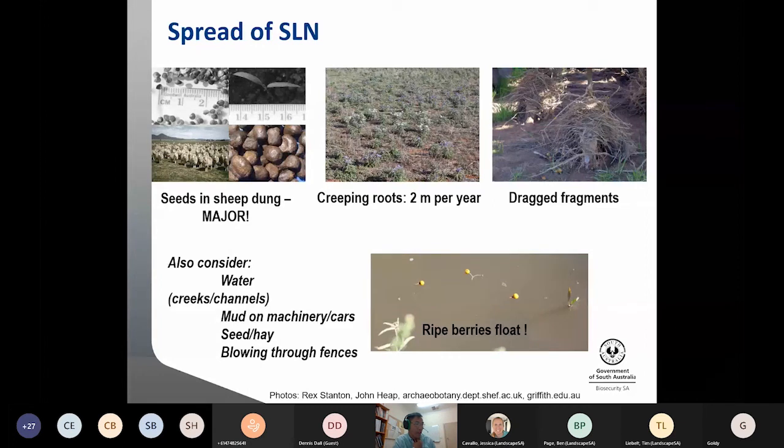And for irrigation areas, even if we have big thunderstorms, the berry can be carried away to long distances. So these are very, very common mechanisms of spread.